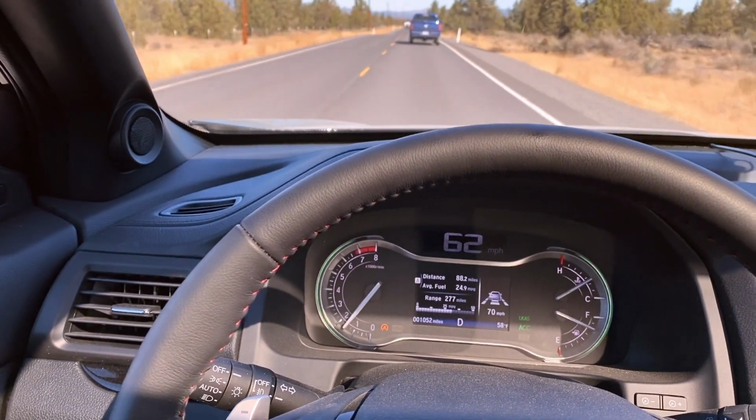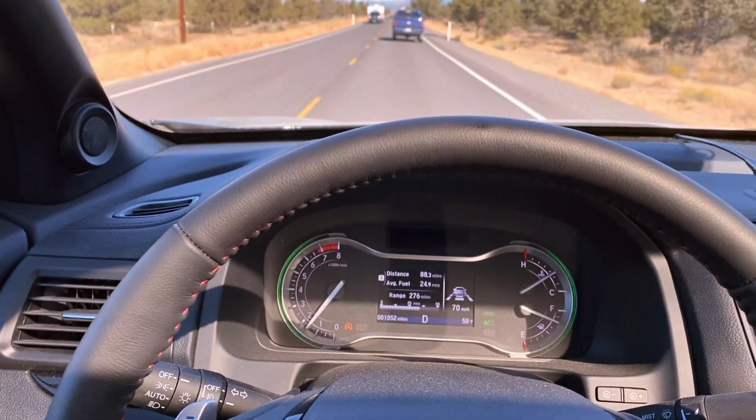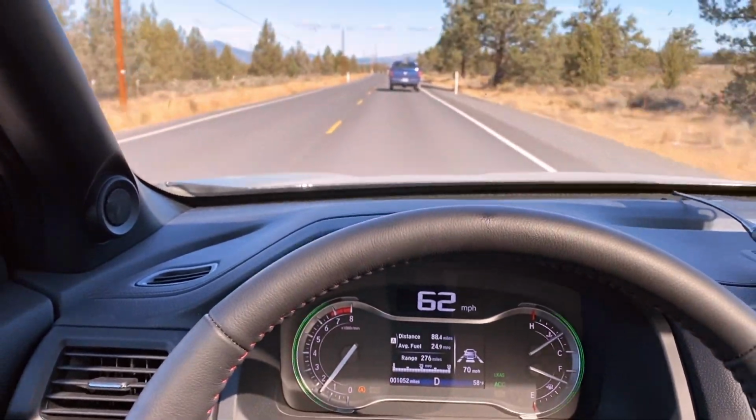But overall, I don't know if there's enough here to want to trade out of a 2017 through 19 unless you just want to get rid of the mileage, which is exactly what my goal was.